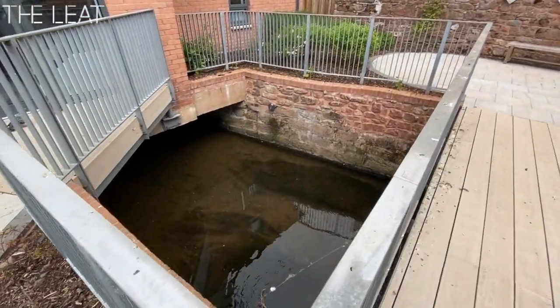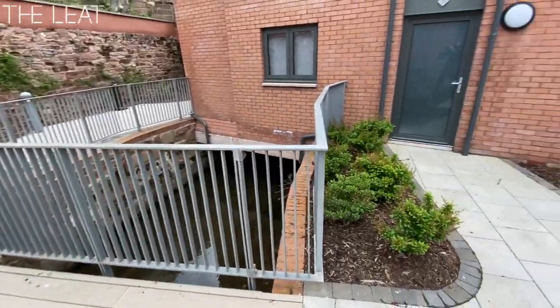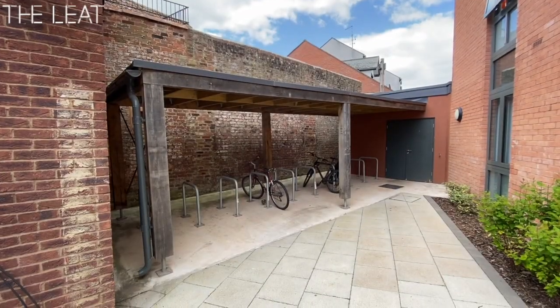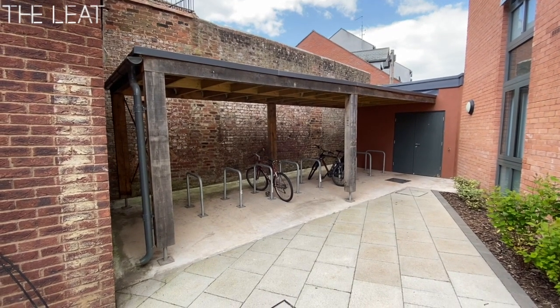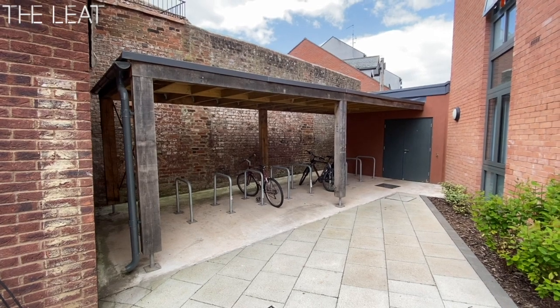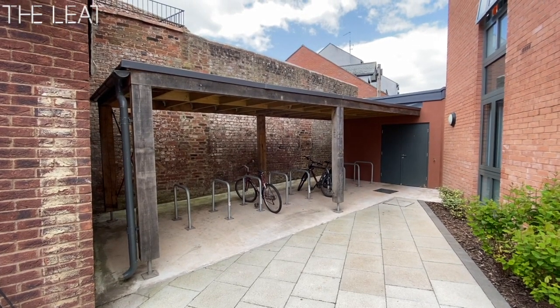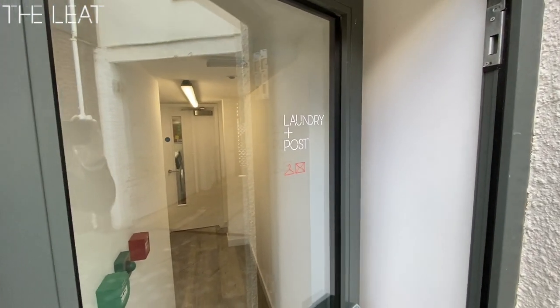There we are, just flowing through one of the old rivers that flows under Exeter and actually flows under the building here. One of the things just to show you before we do anything else is the bike storage. Plenty of room here to lock your bike up safely in the dry inside the secure compound. The double doors to the right there are to the bin shed. On the far side of the compound, we've got the laundry and post room.